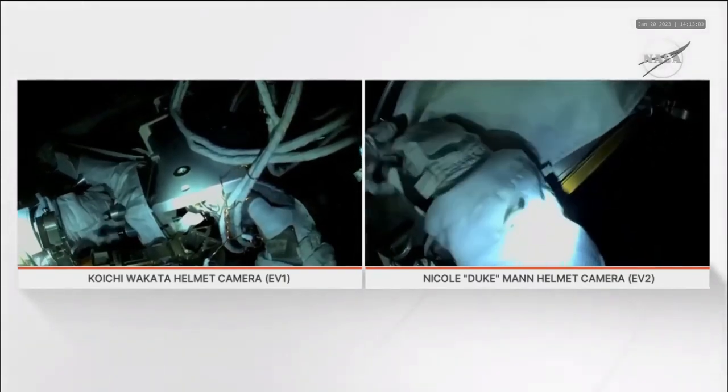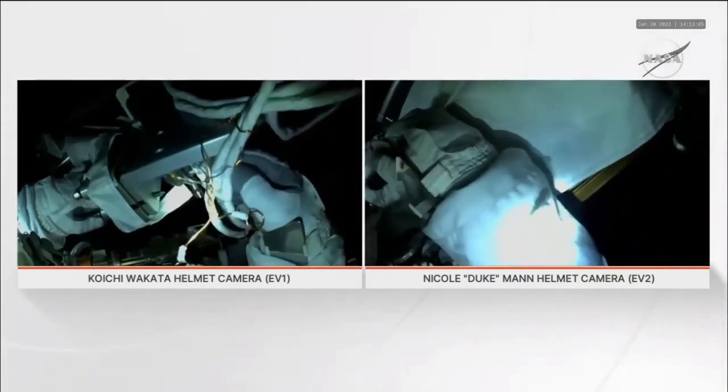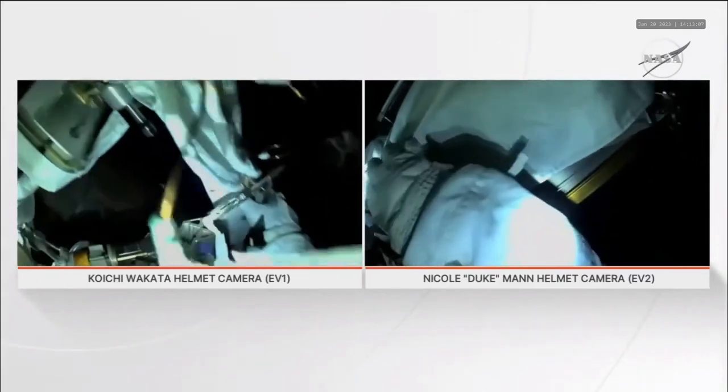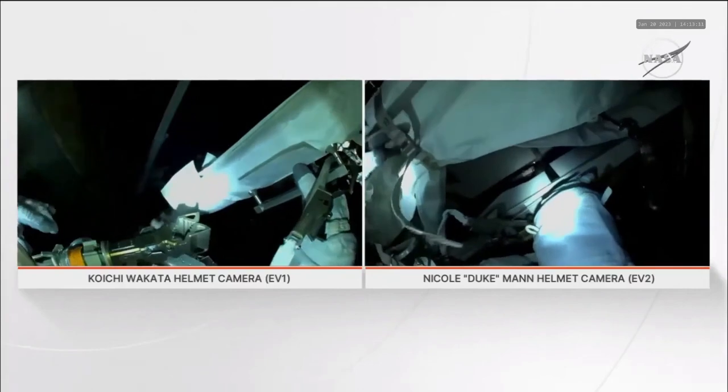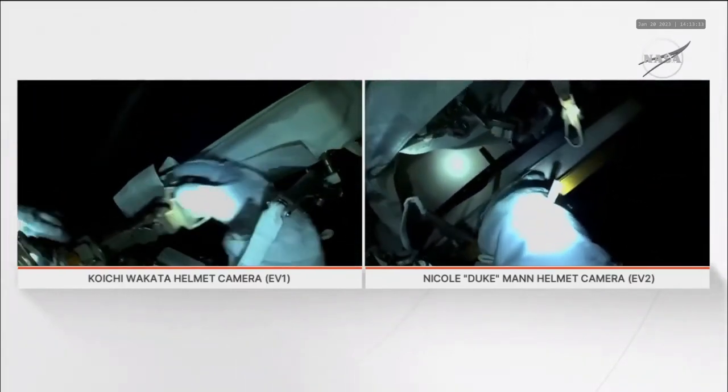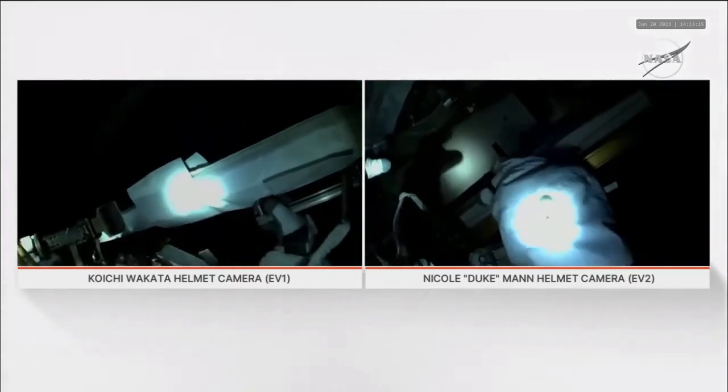You'll head back toward Duke and help finish up the strut bag. Eventually, you'll be putting the strut bag on your BRT. She'll lead the translation back in. Copy that. And you'll follow back to the anchor hooks and then continue to ingress.